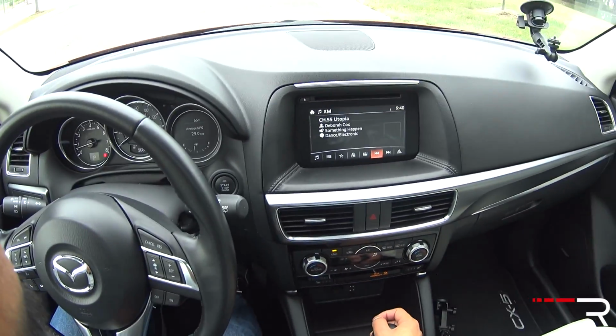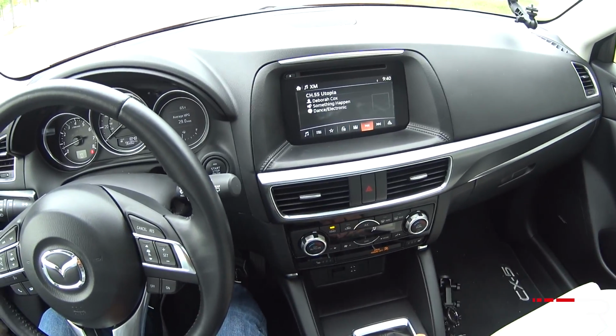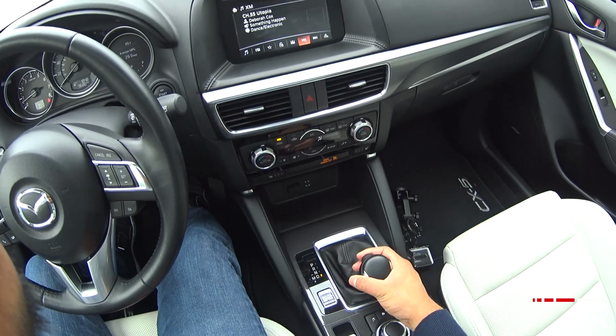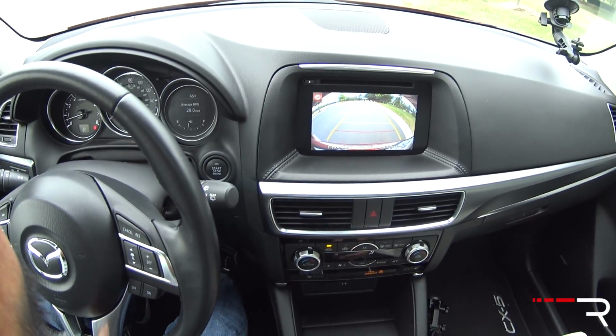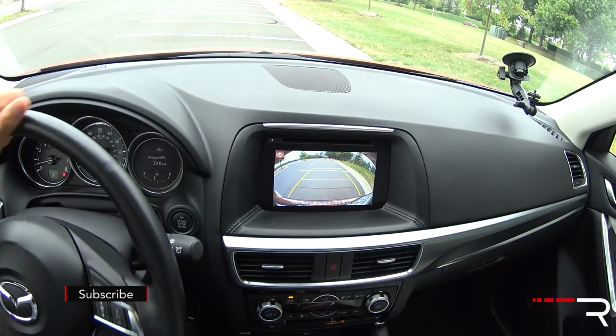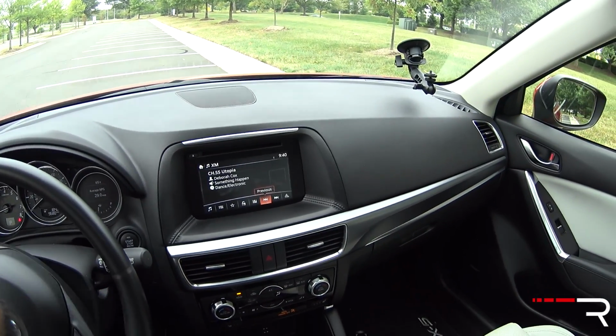Now, putting the vehicle in reverse, you do have a Mazda standard 6-speed Skyactiv automatic. You can get a manual. It's one of the few crossovers you can get with a stick if you go for the Sport with a 2-liter. Putting it into reverse, you have a nice backup camera right there, which does have some distance markers but no trajectory. Kind of the norm for this class. There are no parking sensors on this vehicle at all.